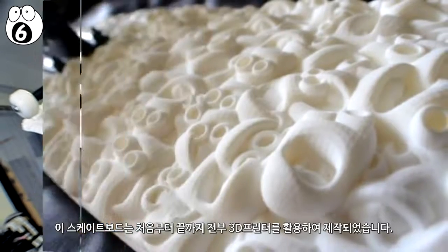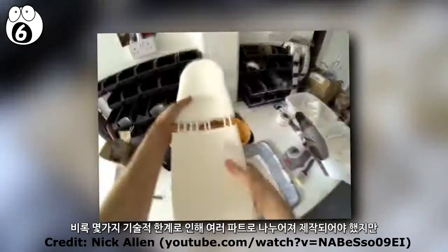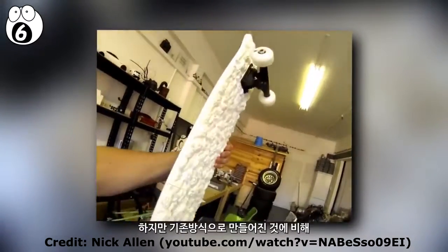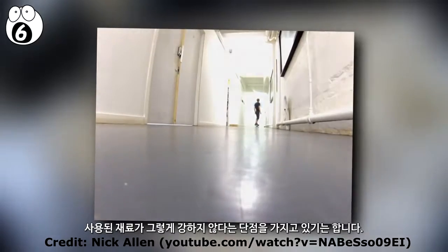The skateboard was created completely using 3D printing, but had to be made in separate parts due to certain technical limitations. While no traditional method can have the same level of detail as a 3D printed skateboard, it does come with a downside that the material used is not as sturdy or functional as one that is made traditionally.